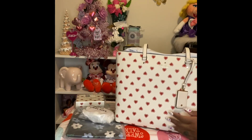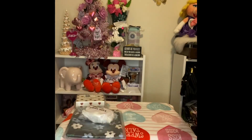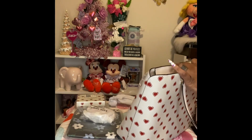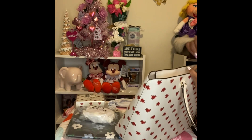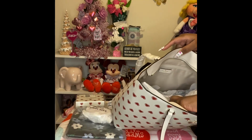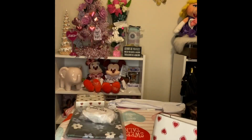It has this little cute charm on it, or bag tag, from Kate Spade. That's super cute. Let's see what it looks like on the inside. I just took one strap out, and it's a chalk color. I'll do the other one later. Has gold hardware. I think that's gorgeous. And the inside has Kate Spade written. There's a pocket here.